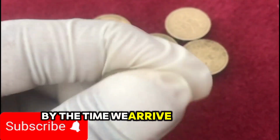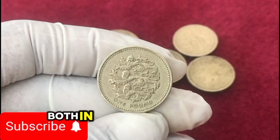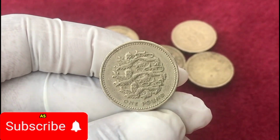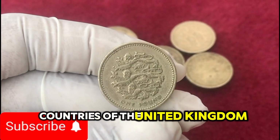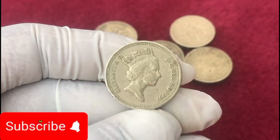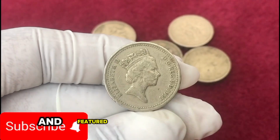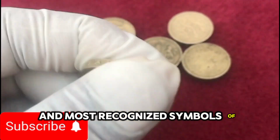By the time we arrive in the 20th century, the pound had already undergone several transformations, both in design and in material composition. The 1997 £1 coin was part of a new wave of currency issued by the Royal Mint as part of a series that sought to represent the four constituent countries of the United Kingdom: England, Scotland, Wales, and Northern Ireland. Each of these coins carried a unique design to represent the national identity, culture, and heritage of each country. The 1997 edition was dedicated to England and featured a powerful emblem, the three lions, which is one of the oldest and most recognized symbols of English heraldry.